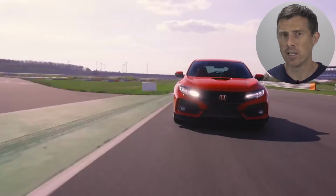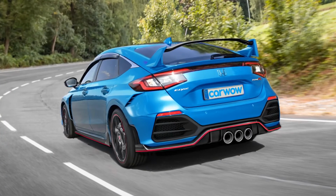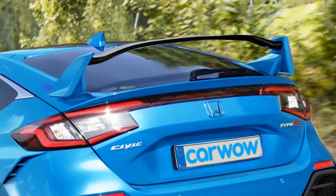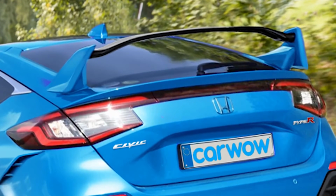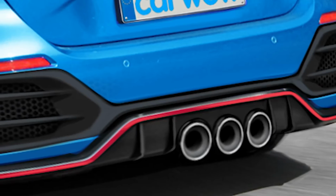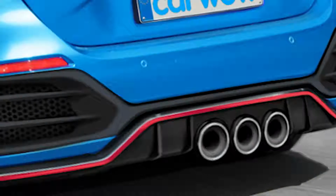But until then, here's a final look at what the car could look like when it's finally revealed. Now it'll still have a massive rear wing, of course, and the current car's triple exhaust looks so cool that Honda has to keep them for the new car. I mean, it really does, doesn't it? But what do you think?